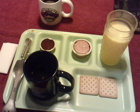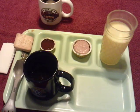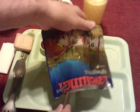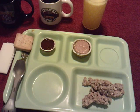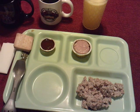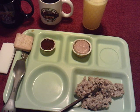Oh boy, I bet if we plate the muesli, we are ready to have breakfast. Move everything once again. I apologize for putting my arm in front of the camera. About that much more, and about that much more. That pretty well does it. Let's see, where shall we start?